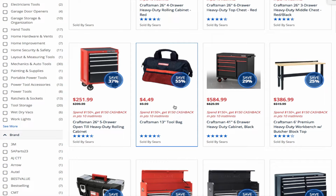It's a nice tool bag here, guys. I do have this one. It's been working real good, especially for $449. That's a great deal. It's pretty good material. Craftsman 13-inch tool bag for $449.